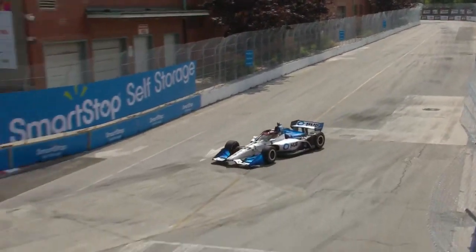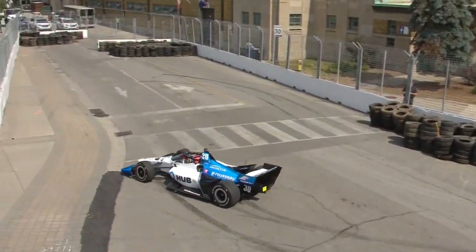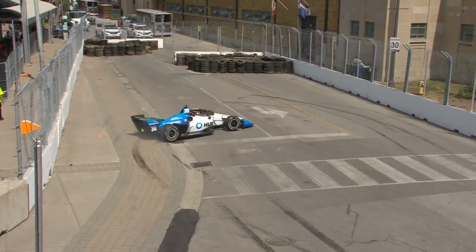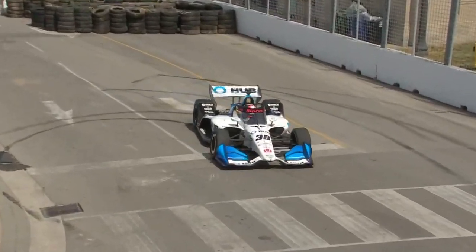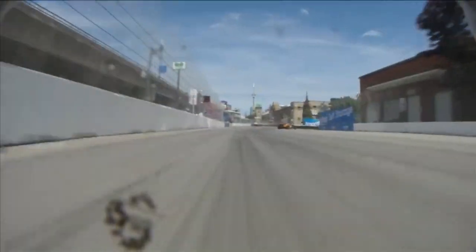Christian Lundgaard, rookie for Rahal, Letterman, Lanigan. Sporting a new partner there with Hub. Tidy little burnout 180.